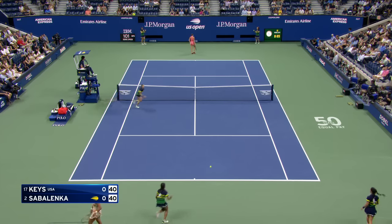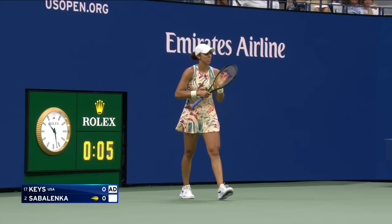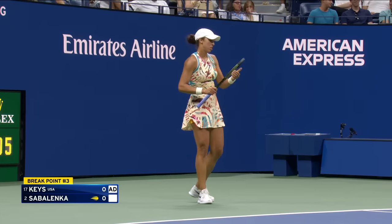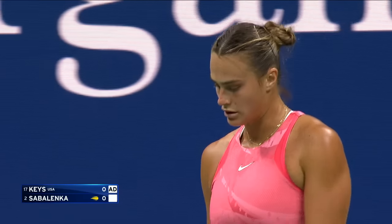Right, third try coming here. Advantage Keys. And that has been a key for her, that return through the center of the court. Sometimes Madison likes to take too big risks and too low of a margin when she goes for her shots. And she's been directing many of her returns through the center of the court, giving her more room for error, and has been very successful with that return.